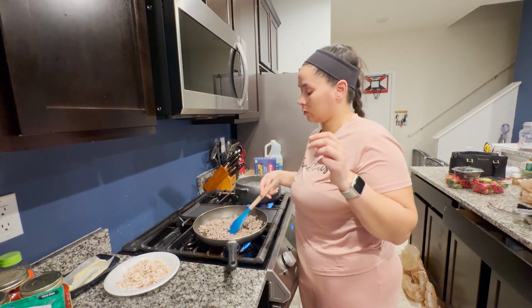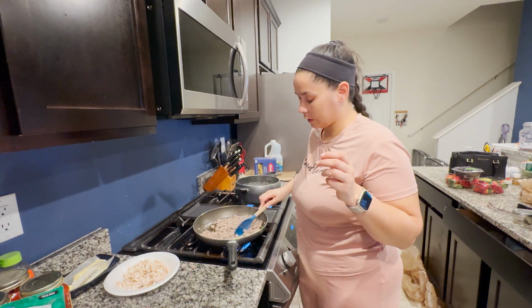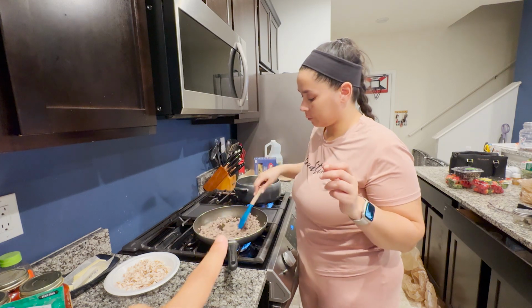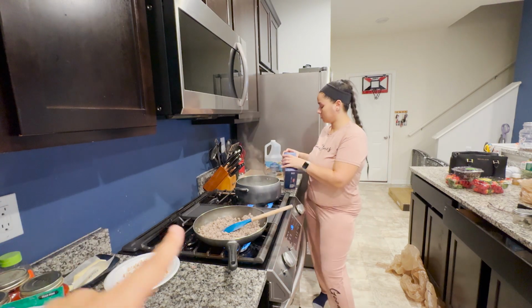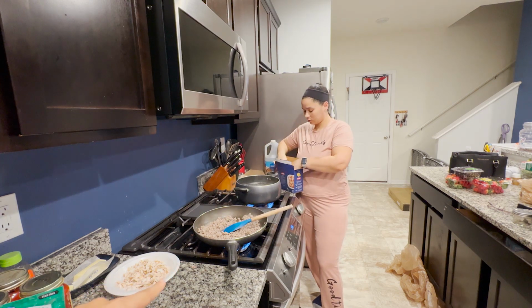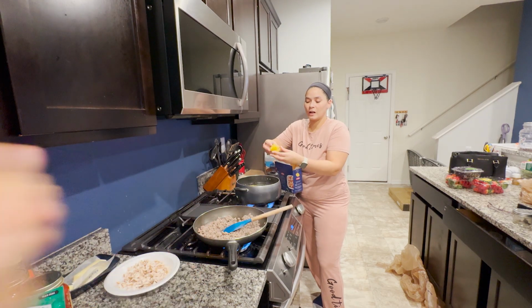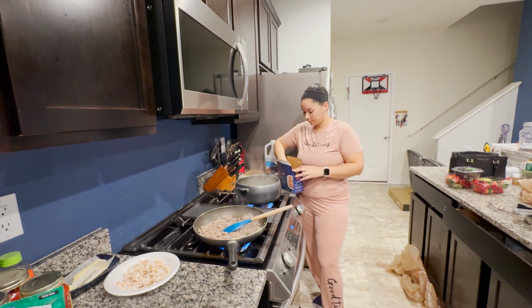Once your meat is browned, like that, you can drain it. I'm going to cook it just a little bit longer to get some crispy little pieces, it looks like, on them. I'm going to add my shells. Before you put them in there. I mean, sometimes you can't help it, but it is where it is.